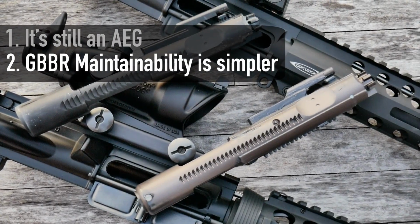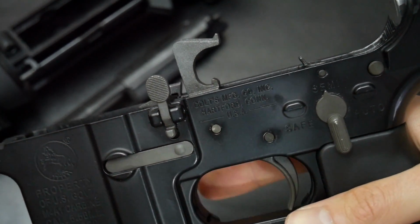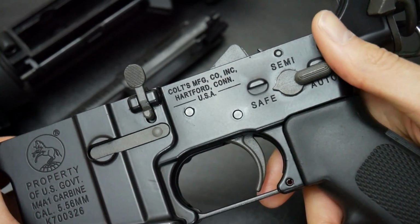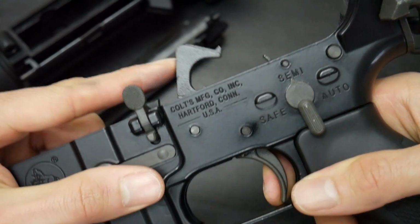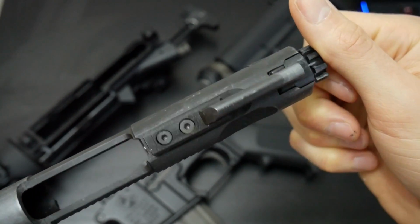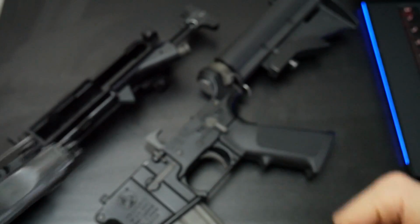Reason 2. Working around a gas blowback rifle is simpler. Comparing to the GBLS, any problems lurking around the internals are easy to identify and resolve with minimal costs. That and there are far fewer components to worry about. You wouldn't have to send it away to get it repaired either, and in doing the techie stuff yourself, it can be fun in itself.